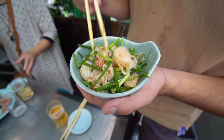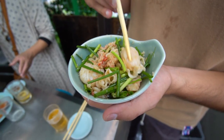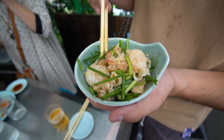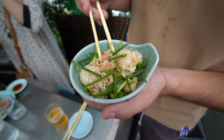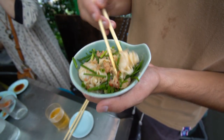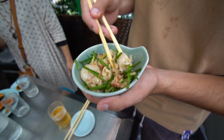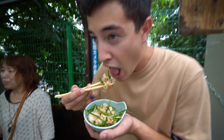So this is kind of a mixture of all different things. There are some scallops in there, some kind of shredded crab, and then tons of chives. And I'm not exactly sure how it's cooked. It might be just quickly stir fried. So I'm gonna go in for some of the crab, some of the chives, and a scallop all together. Let's try that.